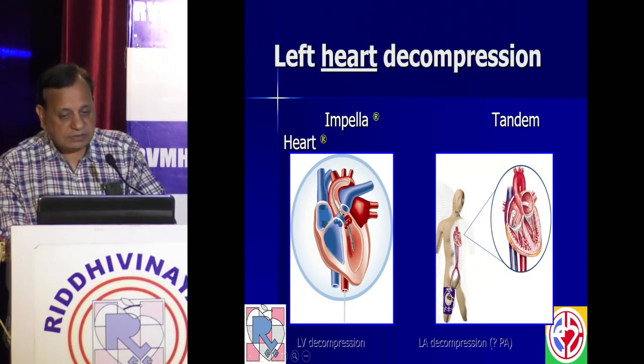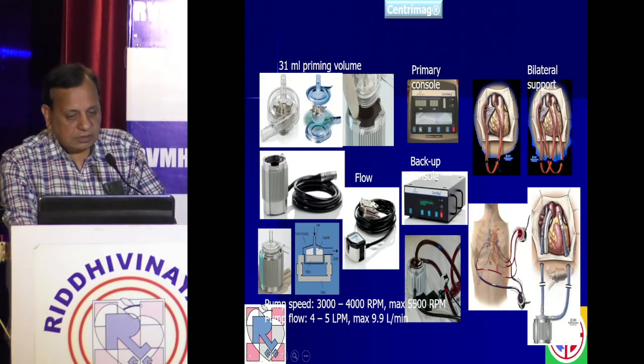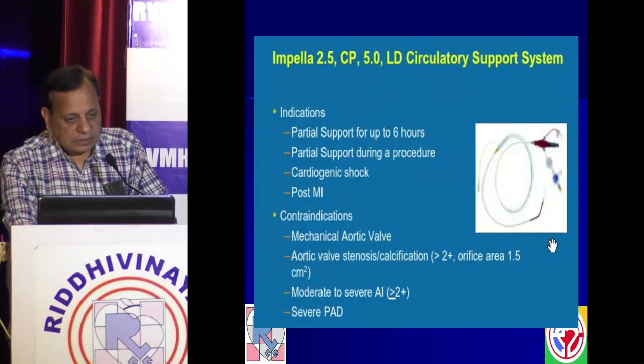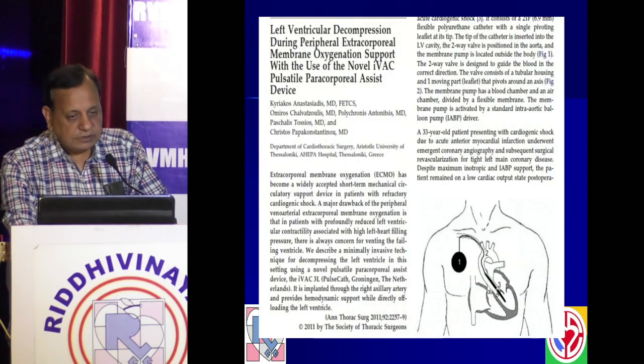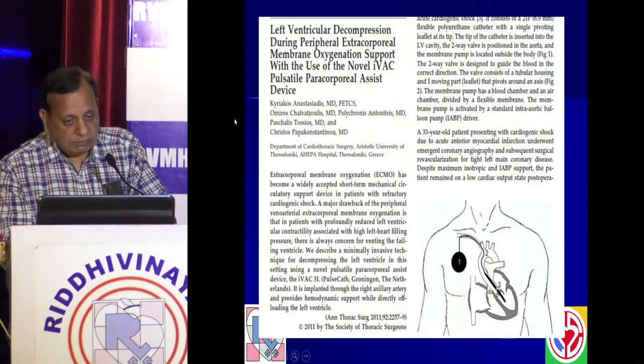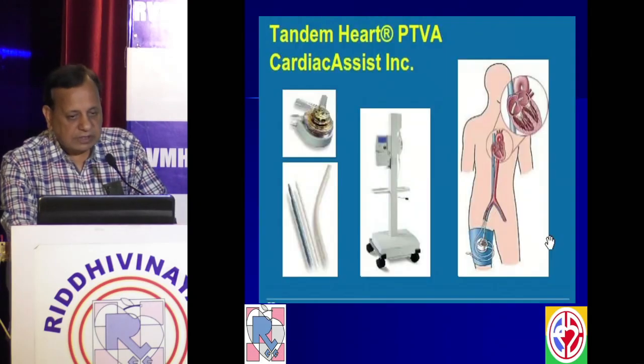So left atrial blood is sucked, which is already oxygenated, and can be directly introduced back into a femoral artery. That is TandemHeart. Then Centrimag devices, these are the components. Then impeller devices, these are the components. Then people have shown the result of LV decompression using another device which is not very popular, the novel pulsatile paracorporeal assist device, but it also has shown a very good result.